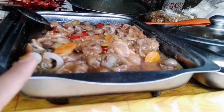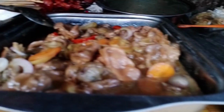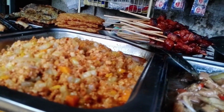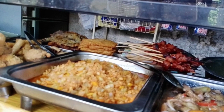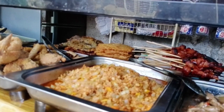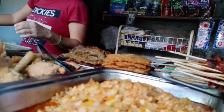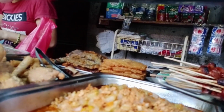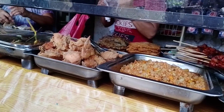Yeah. This is, I think, chicken liver and gizzard. What's this? What's that? Gizzard. Pork barbecue over there. Yeah. Ground pork. I don't know why it's blurry. It can't focus. Chicken, of course.